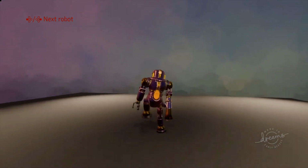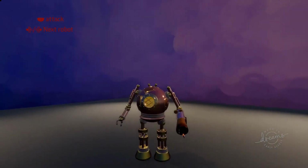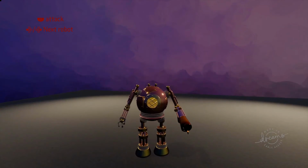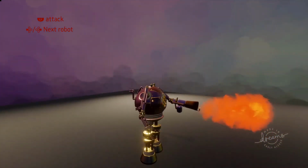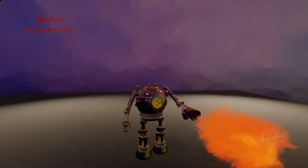There we go. Let's have a look at the next robot. There's only 2 in this collection. This one's like a diving bell. I quite like this. This one's got an attack move. Let's have a look. Yep, it's got a flamethrower, which is really effective. Very nice.